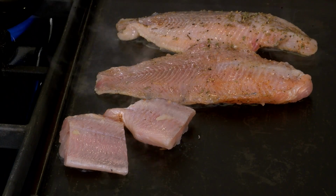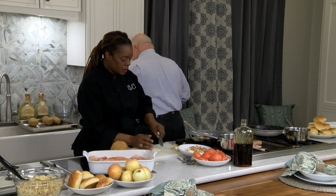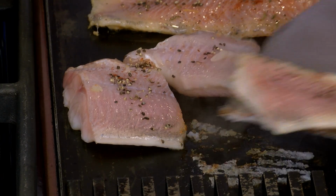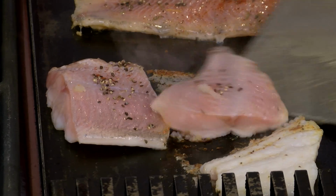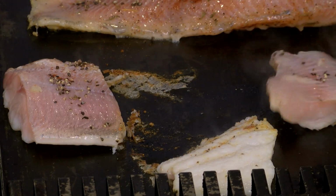Want to season up the back of my catfish? I will, yes. So, grab your spatula over there. Okay. Let's flip these thinner pieces of catfish towards the back. Let's see what that one's looking like, if we're getting some caramelization on there. Yes, you are. Give me some color on that one. Give me some seasoning on the other side. All right.